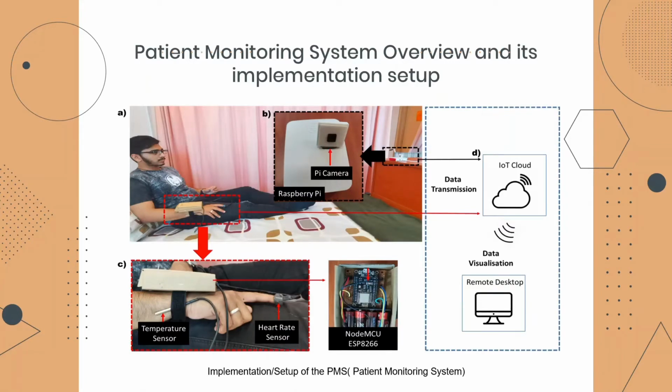As you can see in the image above, there's a Raspberry Pi and a Pi camera, which is basically pointing towards the patient. On the patient's hand, he's wearing the vital signs unit, which is further detailed below. There's a temperature sensor attached to his hand and also a heart rate sensor, which is connected to the Node MCU ESP. And this data is transmitted to the IoT cloud, where the data can be visualized and sent back to the remote desktop.